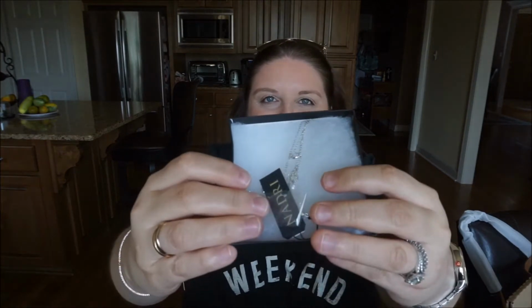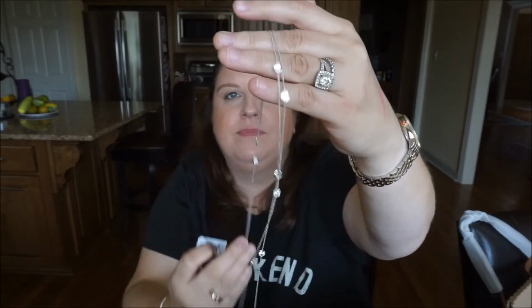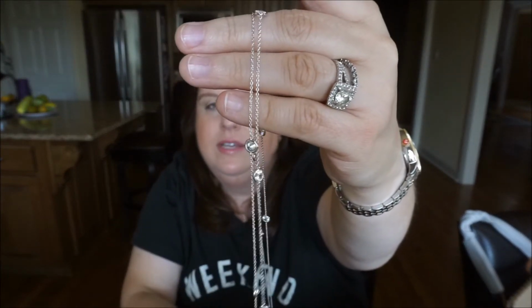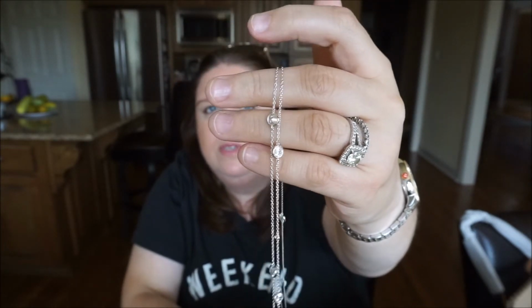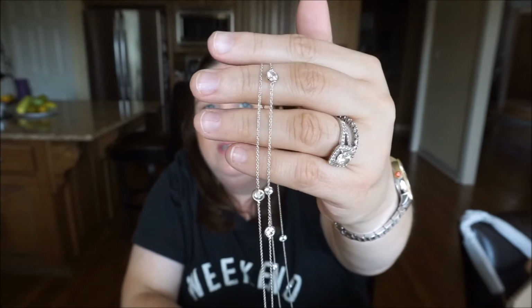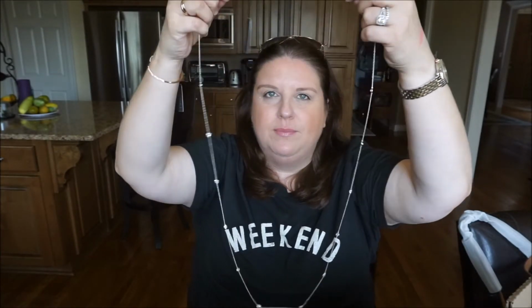And then the second item that I purchased from them also came in this beautiful box. Ta-da! It's hard to see in the box. So I've got a necklace. This one is in the silver color and I think it's called a station necklace. These are little crystals, little beads, as you can see, and it's pretty long. I forget actually how long it was, but it's pretty long.